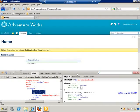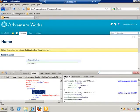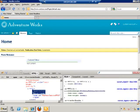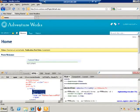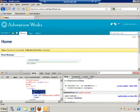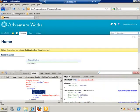So font family, and I'm going to paste it, and oh, potentially that's not right. I'm actually looking for a span. So is there a span defined already here? The span may not be defined here. If it's not defined, then I might as well just define it inside SharePoint Designer. And it's true, it's not defined here.